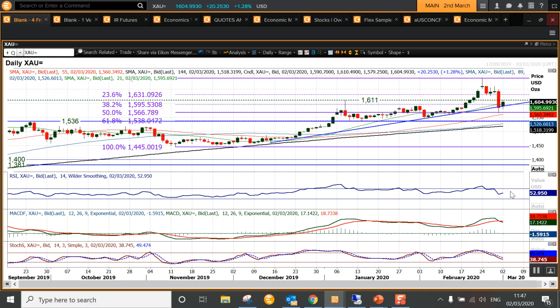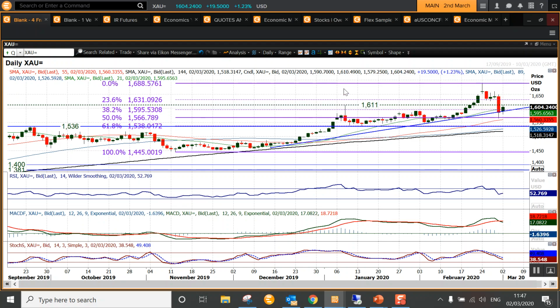That RSI around the 50 mark is interesting. That was around the point where the February low was hit, although obviously we didn't have the magnitude of this corrective move. And we've now done a Fibonacci retracement of 50% of the bull run from the 1445 low up to 1688. 50% of that on a Fibonacci basis is 1566, so pretty much to the tick of that corrective move. We've seen that 50% retracement and rallied off that.